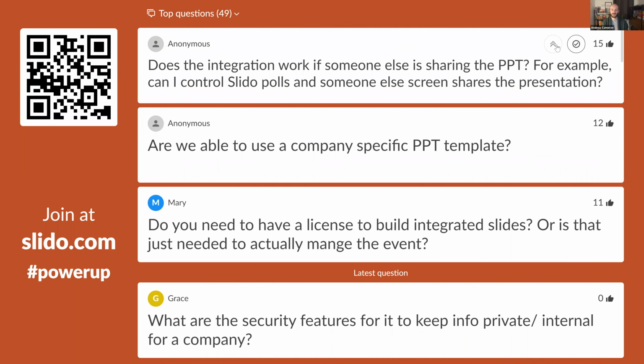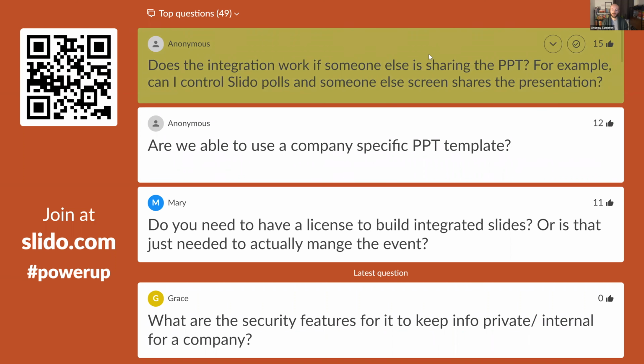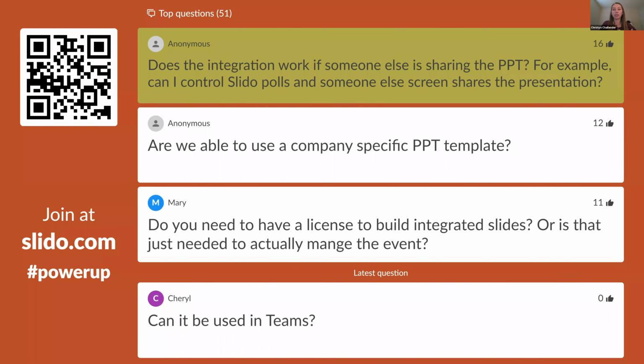Okay. Cool. So we'll take a look at this question. Does the integration work if someone else is sharing the PowerPoint? For example, can I control Slido polls and someone else screen shares the presentation? I have to think about that. If you're using a PowerPoint integration, it's going to pop up as you get to that slide. I think having someone in the back end would be a little bit tricky. I probably wouldn't recommend having somebody in the admin control the polls, because it's going to just activate as you go through your presentation. Yeah, it wouldn't really work in the way that you've described it.